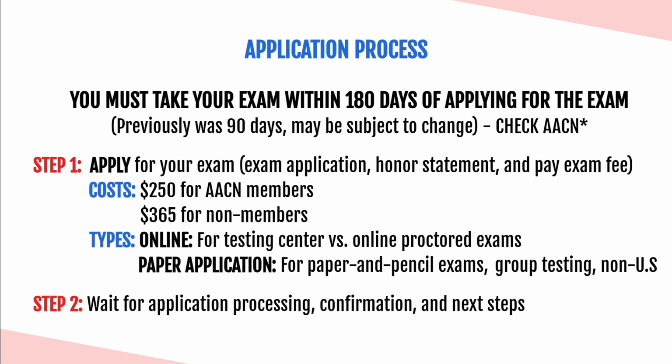If you wish to take a paper and pencil exam, are submitting for group testing, or if you are outside the US, you will need to submit a paper application, which can take about 2 to 4 weeks to process. And if you need special accommodations, I believe that you can submit your application first online, and then you will need to submit separate paperwork for your special accommodations that must be submitted 2 to 3 weeks before your scheduled exam date.